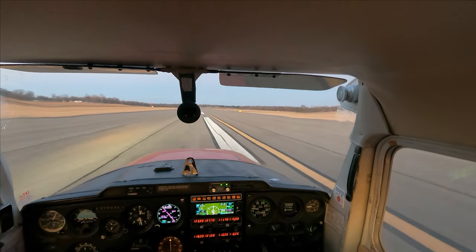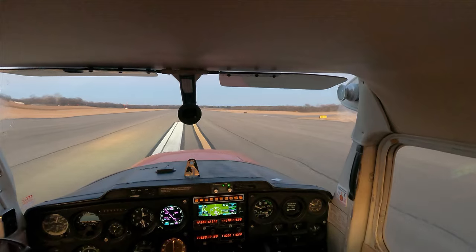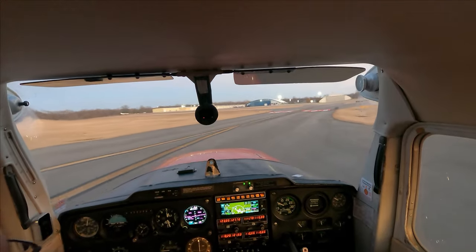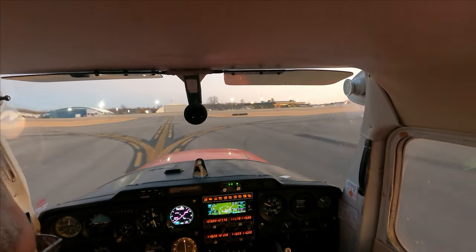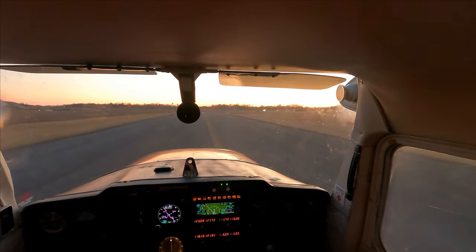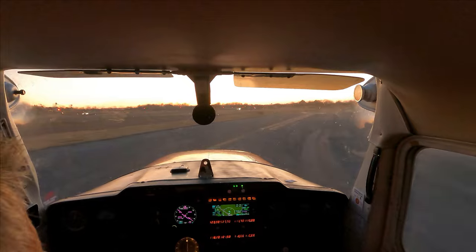All right, well, get out and then taxi back, take off, do a power off landing. Maverick traffic, Cessna 5523 Golf is clear of runway 5, taxiing back to runway 5, Maverick. Maverick traffic, Cessna 5523 Golf is taking off runway 5, staying in the pattern, Maverick.